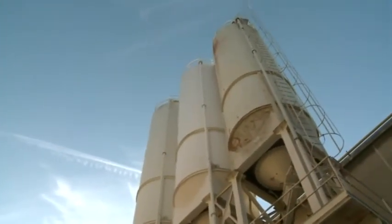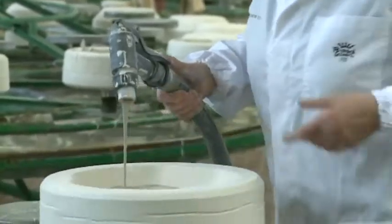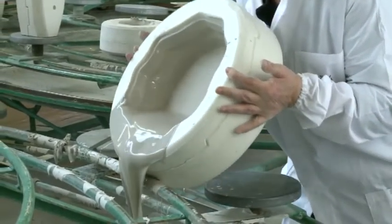Ginori porcelain is created by an original mix of quartz, spar, kaolin and water. These four elements create the slip, our liquid know-how. The slip is poured into the mold, where the plaster absorbs the water, creating the object in its primitive form.